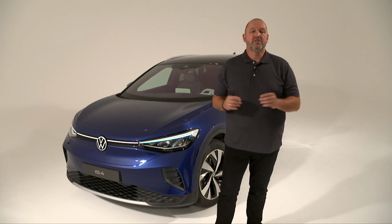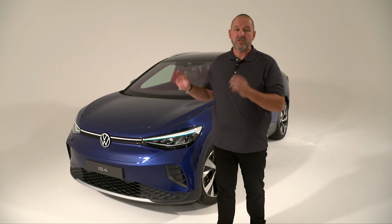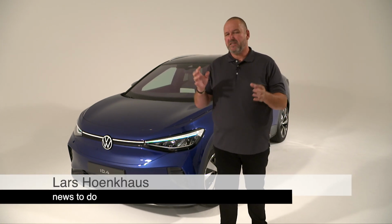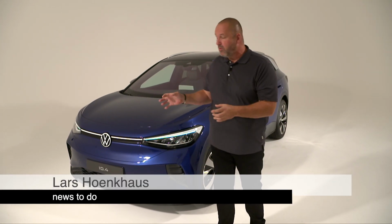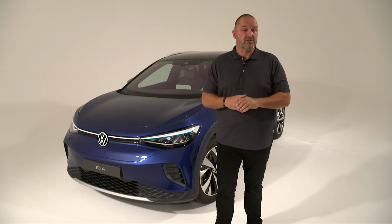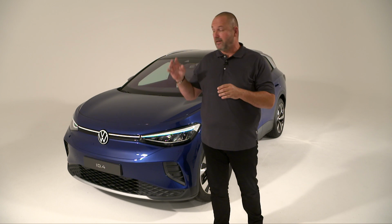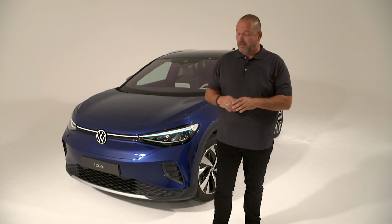Welcome at Quick Car Review here in Wolfsburg with the new Volkswagen ID.4. Today we're going to have a closer look at that car, which is very similar to the ID.3, but this is more the world electric model of Volkswagen, because that car not only goes into the European market, it also goes to China and into the US later.